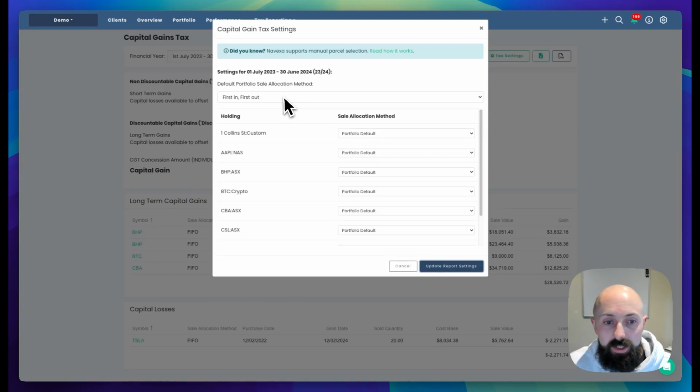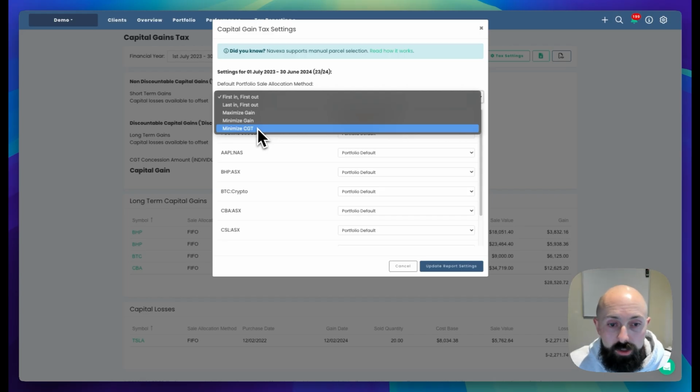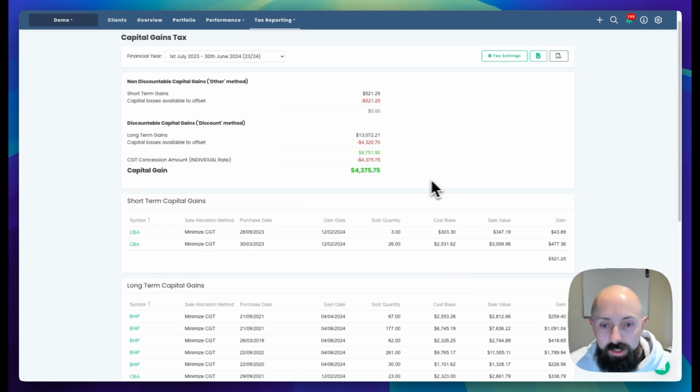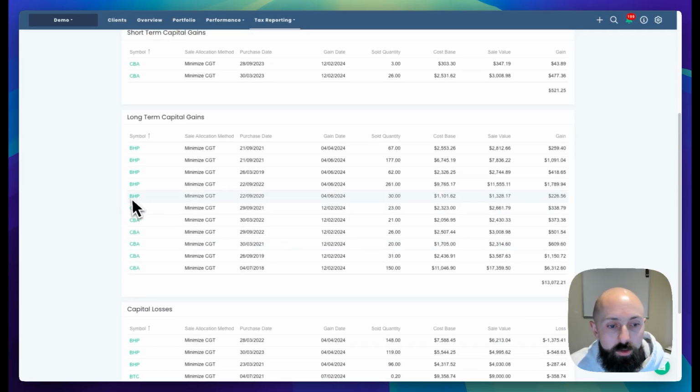So you can come into tax settings and change the strategy to minimize CGT. Now, minimize gain and minimize CGT, just a quick tangent. Minimize CGT factors in the 50% discount that we talked about earlier, whereas minimize gain purely just goes after the highest cost parcels. So we're going to go minimize CGT, click apply, and our $13,000 gain has become a $4,000 gain. If we scroll down, you can now see all the various BHP parcels that we've disposed of.